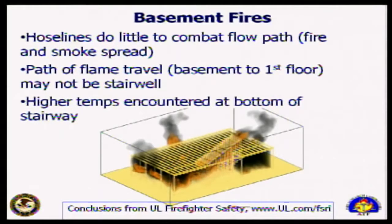So let's talk about the SOP of actually using the hand line, staging the first hand line at the top of the stairs. This is a slide from UL's website. I encourage you guys, please visit their site. They have classes on all of these topics that we're talking about, from ventilation to basement fires and everything. We've done some tests, but they're certainly the ones that systematically evaluated these situations.